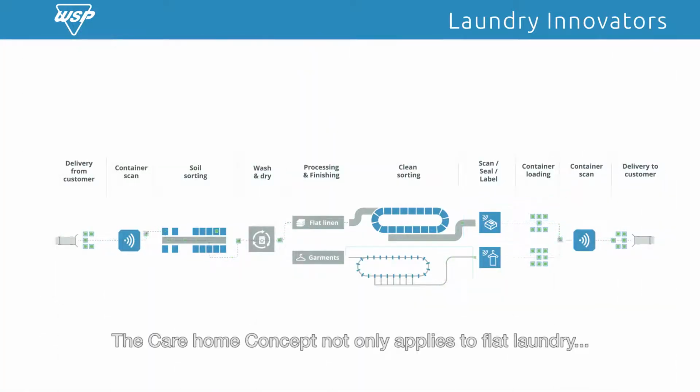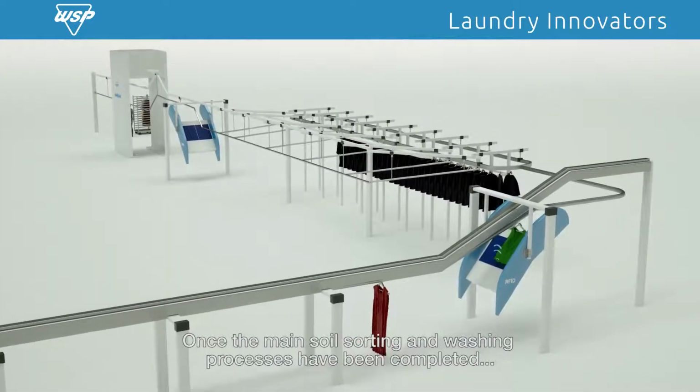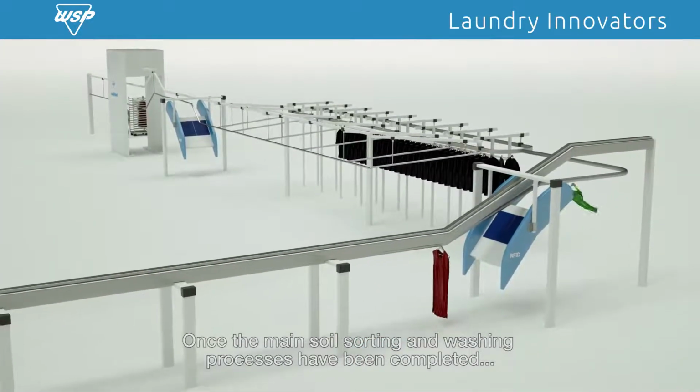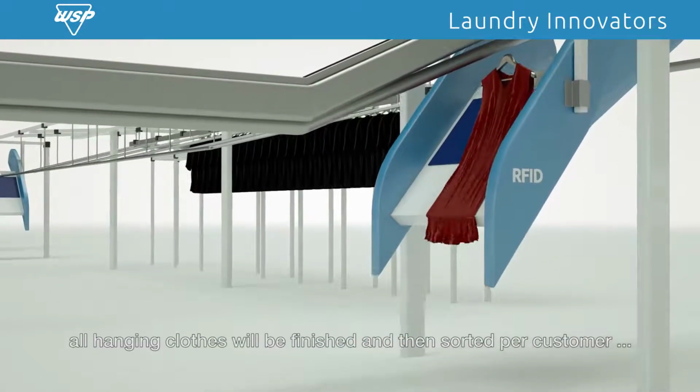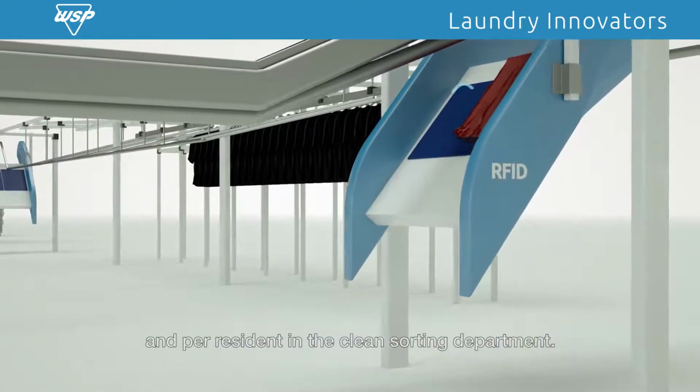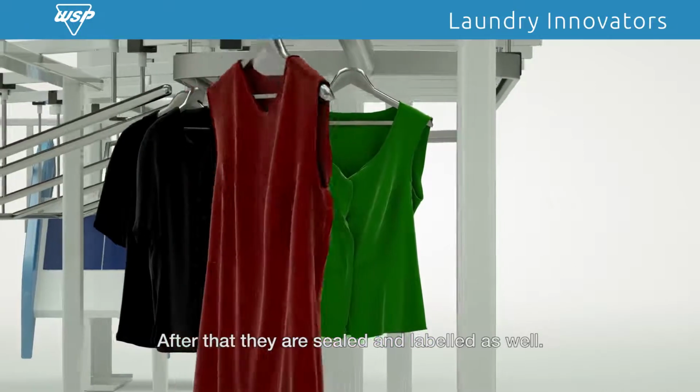The care home concept not only applies to flat laundry, but is also very suitable for processing hanging clothes. Once the main soil sorting and washing processes have been completed, all hanging clothes will be finished and then sorted per customer and per resident in the clean sorting department. After that, they're sealed and labelled as well.